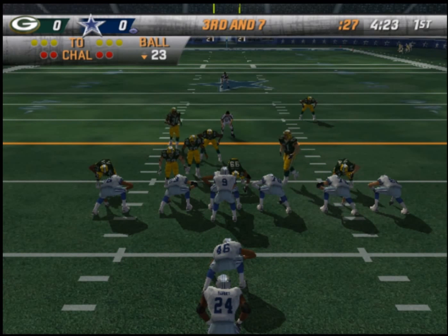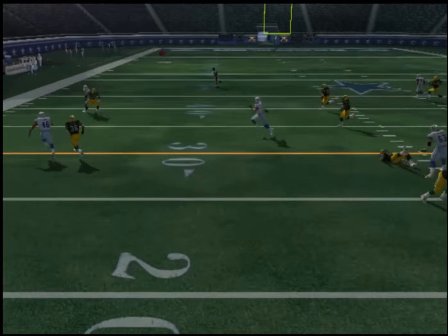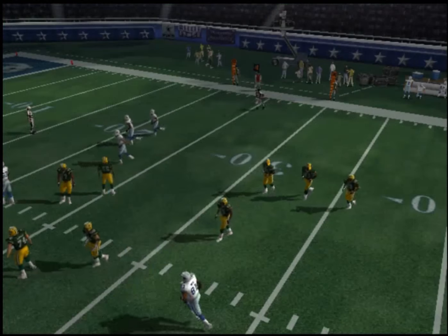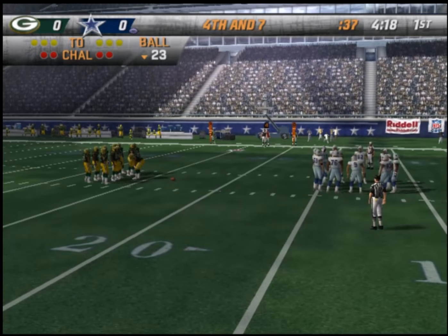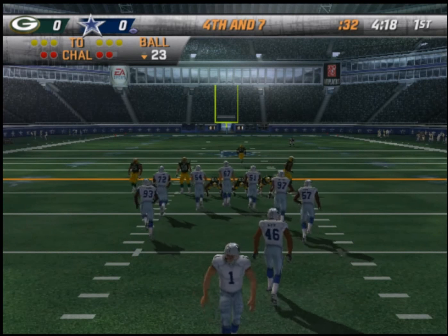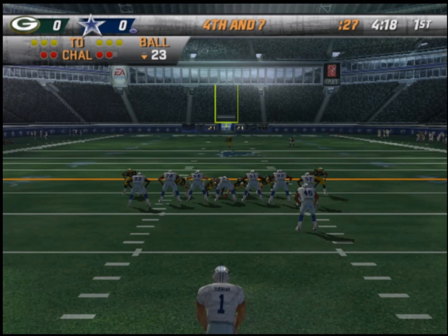The Packers come out in a nickel package. They give it to the halfback. Fakes the handoff with the throw. Broken up. Lamb was his intended target. Woodson was there on the coverage. So three and out, and they'll line up to punt.